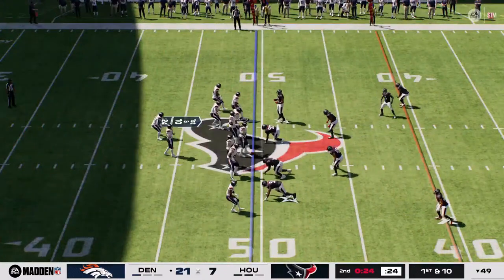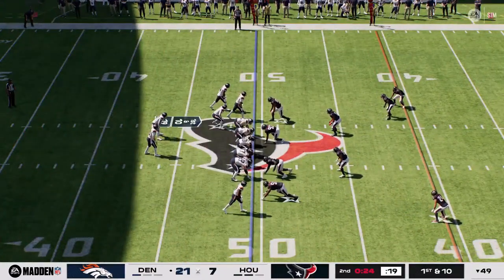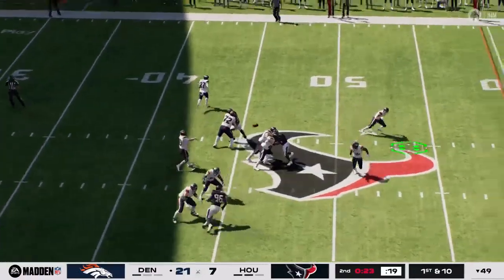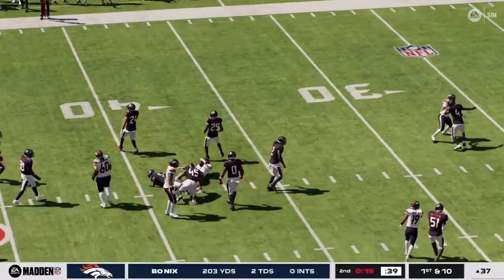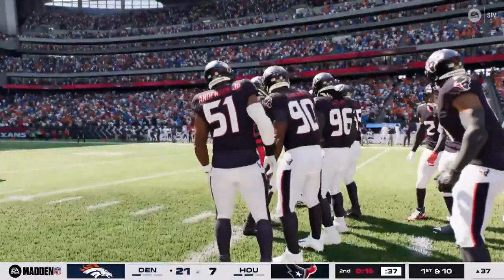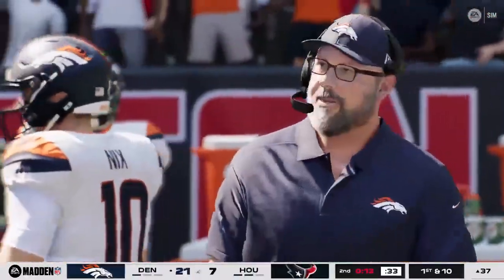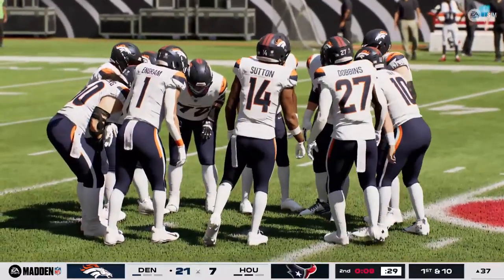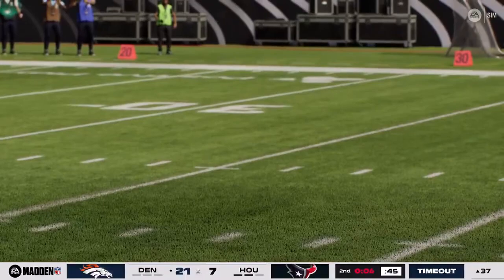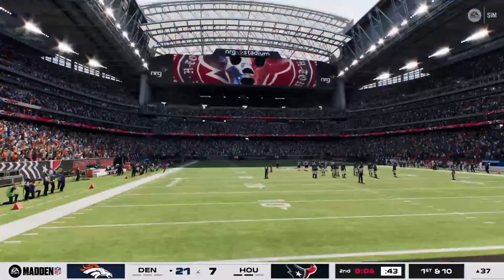So one play, and they're already just shy of midfield. Now it's Nix, a short throw to Ingram, and he is tackled inside the 40, not quite to the 35. A good gain again. That's now 31 yards combined on those last two plays. First and 10 at the 37-yard line. And offensively, they'll take the timeout with 6 seconds left in the second quarter.